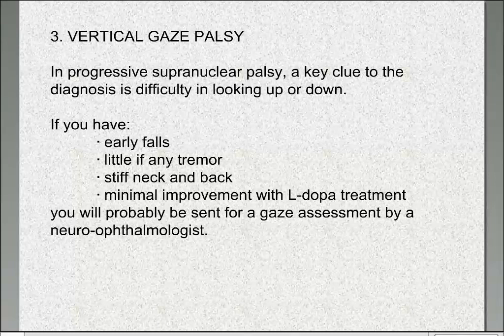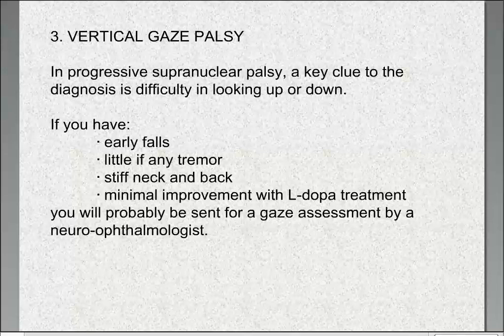Okay, vertical gaze palsy. So what this refers to is the fact that we are all able to move our eyes in 360 degrees of directions, but sometimes moving the eyes up and down is a particular problem, and that is particularly the case and the clue to the diagnosis of a condition called progressive supranuclear palsy. I mean, it's only one part of this condition, but it's important enough that it actually achieves this kind of billing in the name of the condition.